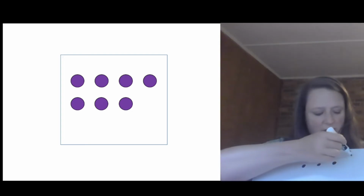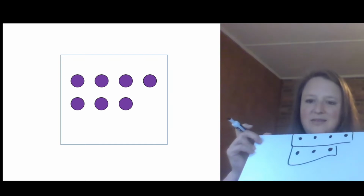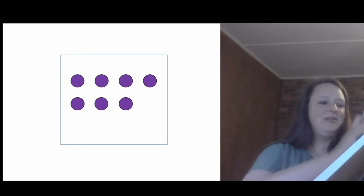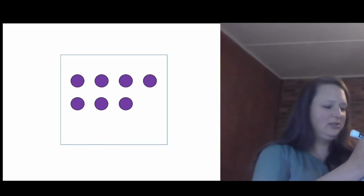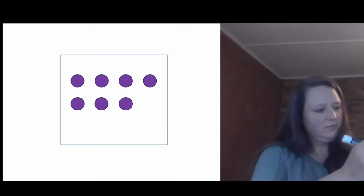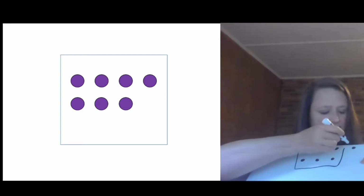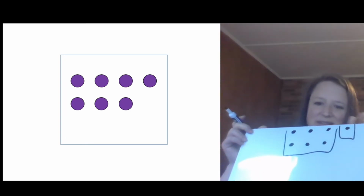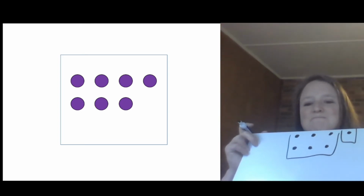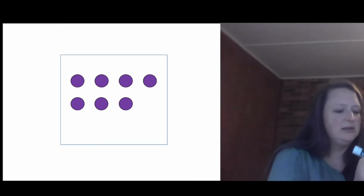He saw 7 another way. Yep, 4 on the top this time, and 3 on the bottom, and that gives 7. 6 and 1 is another way to get 7, just like we did a minute ago, where we have our 6 here, like a sideways dice, and then one more over there, which gives us 7. Any other ways you saw 7? That's a good one, too. I like it. Okay, so last one, and then we're going to switch slides, or switch dots.